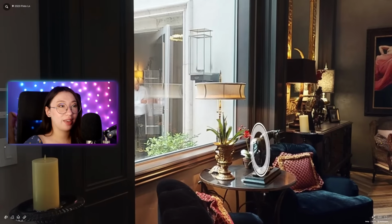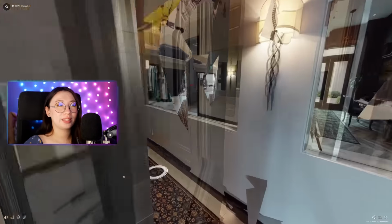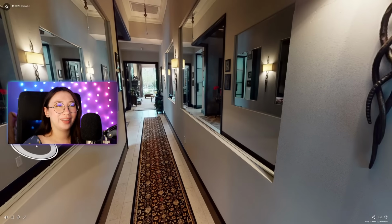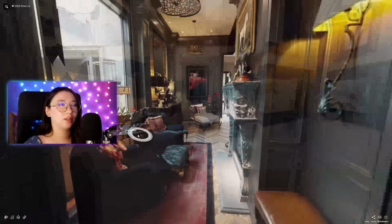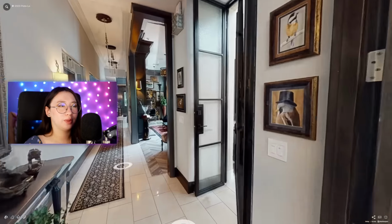There's a guy over there. You reckon it's people that live here, or is it people showing the home? There's too many mirrors in this home. Some mirrors is okay, but I can't do too many.